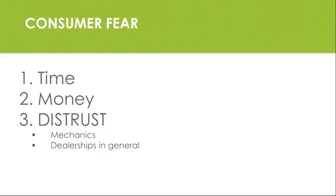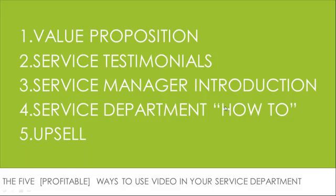You factor in the general fear that consumers have with dealerships overall, and you're fighting two battles at the same time. So that's what your strategy has to be built around: how can I overcome these fears that the consumer has that are preventing more of not just our new car purchasers, but the general public in our city, to overcome those fears and get them to trust us and bring their car into us for service.